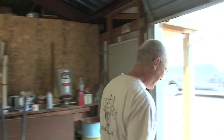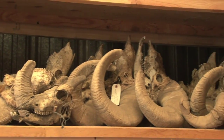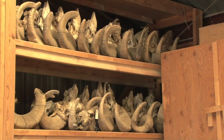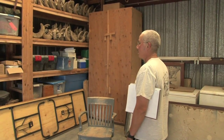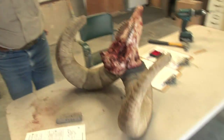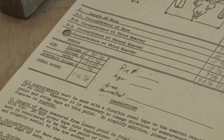See what we got. Okay. Number 13 will be up there next year if they find it. Any guesses? We kind of measured it. What's your guess? We came up with 177.4. I got 177 and 5/8, and then you get 1 5/8 of deductions for 176 even.